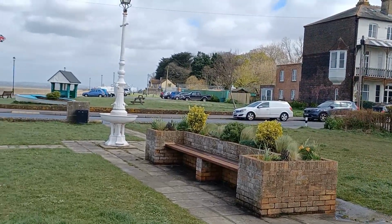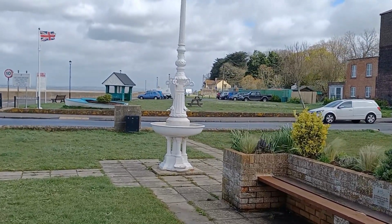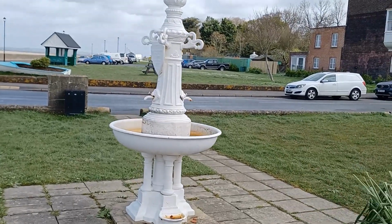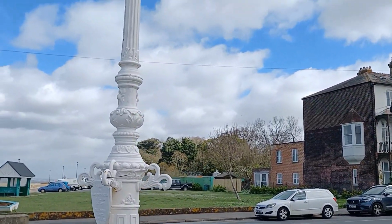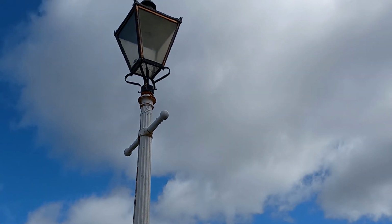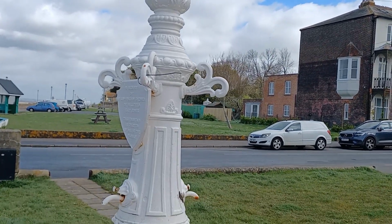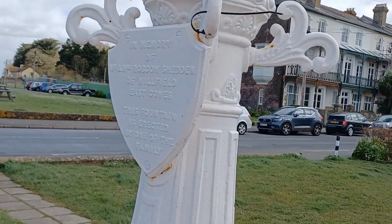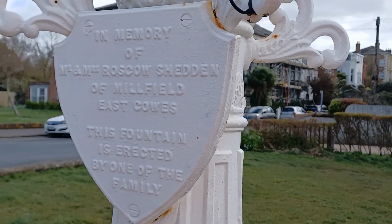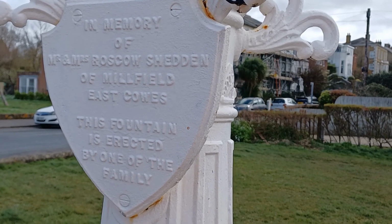And the garden. Now this will be one of the old water fountains back in the Victorian days. You don't see many of these. They've got one similar to this over in Cowes as well, but that would have been gas. The wind is strong today. There's a plaque on it. Let's have a memorial of Mr. and Mrs. Sheddon of Millfield, East Cowes. This fountain is erected by one of the family.